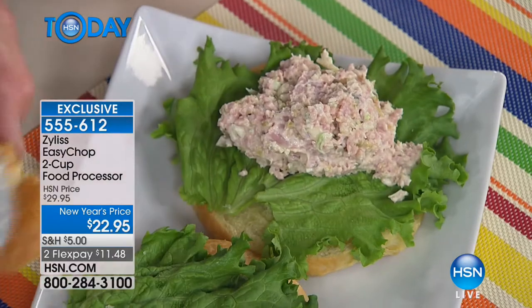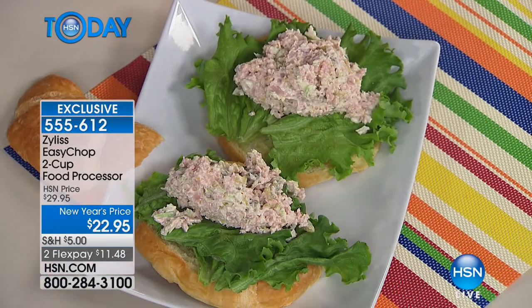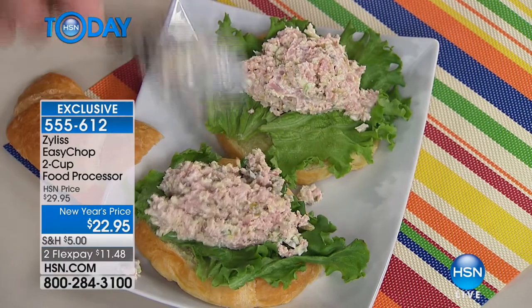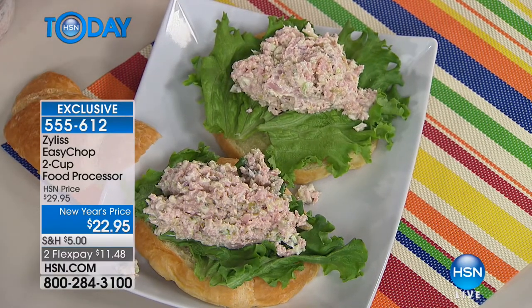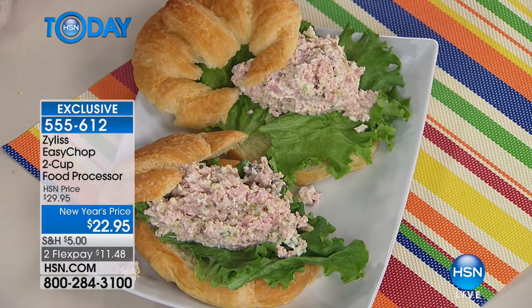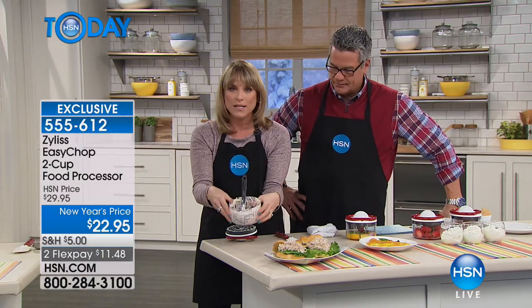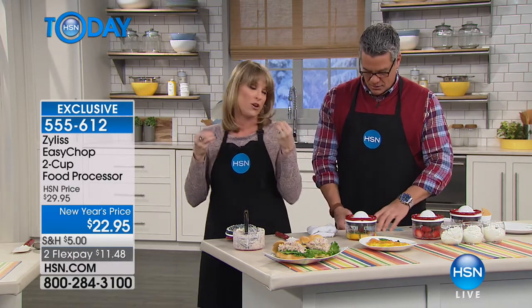I use mine for egg salad quite often. I love egg salad. I get a lot of my protein from eating 3 or 4 eggs in my egg salad. And all I do is throw it in my Xylus, give it like 3 or 4 pulls. I like it chunky, and I'm done. And then I don't have to clean a big food processor that came with 20 different blades and parts and pieces. And I don't have to figure out how to get all the pieces together. This is all I do. I rinse it clean and I walk away. And to me, that makes my life convenient. That is what I love about Xylus.